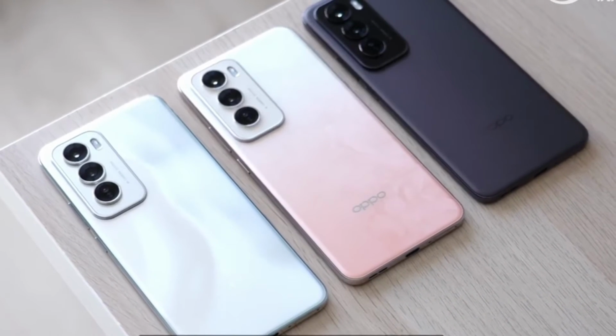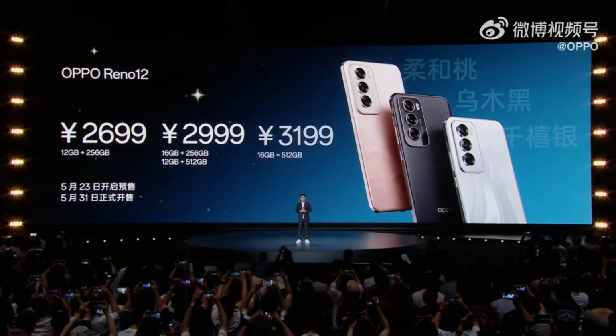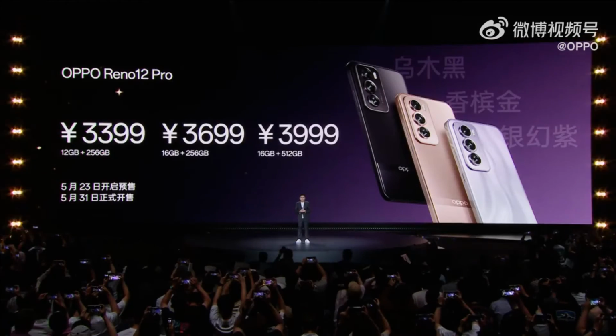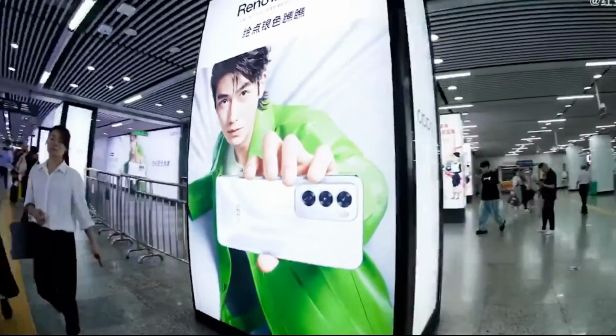The Reno 12 and 12 Pro have slight differences. Here you can see the prices of both variants, and this device will be available in China. It will launch at the end of the month. You can find the Oppo Reno 12 over on Oppo's online store.